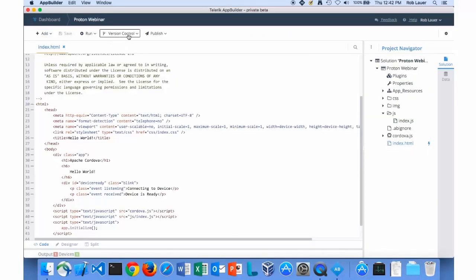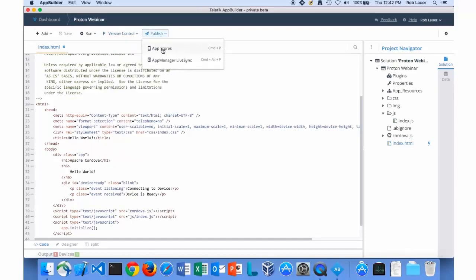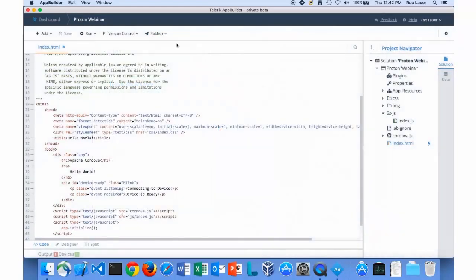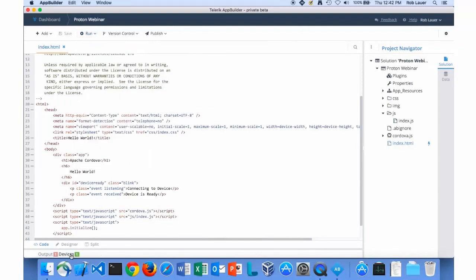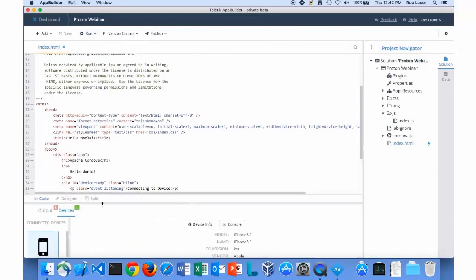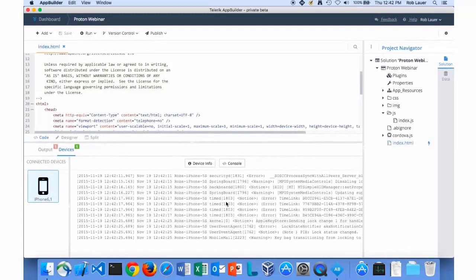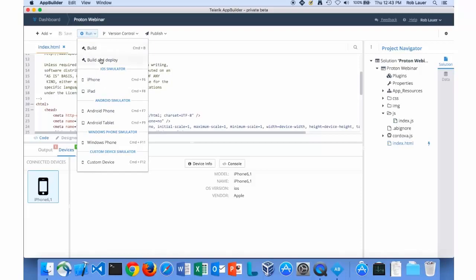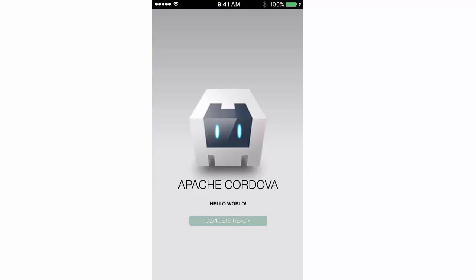So very cool stuff. Now we also have our full version control capabilities built in here. I can also publish to the iOS, Apple, and Windows Phone app stores. So we're super excited about this. Now, the cool thing here though is the fact that I can deploy an app on a Mac directly to a device. So previously this was not available to our Mac users. Now I can connect a device here, I can look at the console from the device. I can also go to the top of the screen here and I'm going to say build and deploy. Now when it's on my device, I can open it up. There it is, like magic.